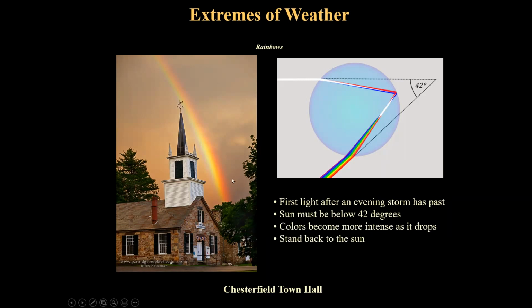And the way you see it is you stand with your back to the sun. You have to have the sun come out bright after the storm passes. Stand with your back to the sun, looking at the cloud as it recedes, and you should almost routinely see a rainbow in that situation. So when you know a storm is coming through, you kind of get yourself in a position where you know it's going to pass and the sun's going to come out, and then you can catch the rainbow. Okay?